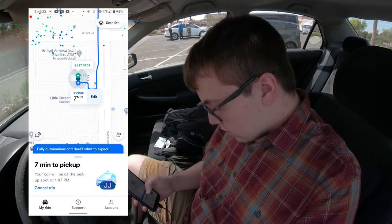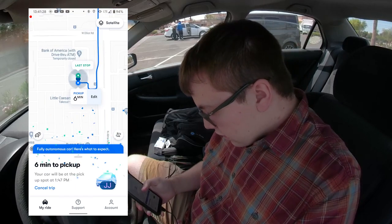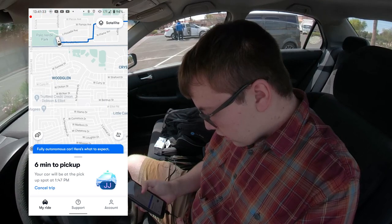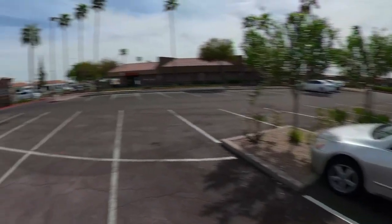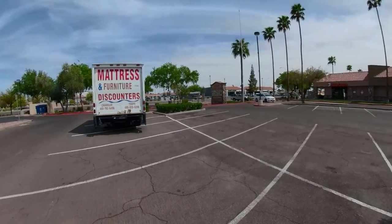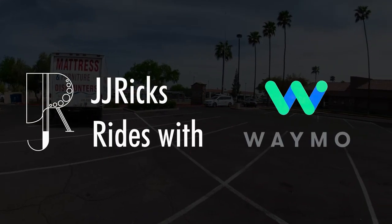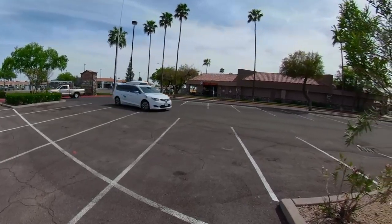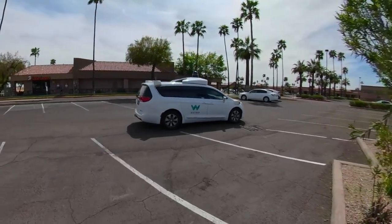There we go. So what we got for a license plate? CL29005. Oh, I know this car. Yeah. So it's gonna be nice. All right, sweet. So here's the car. Ah, beautiful thing. Okay.